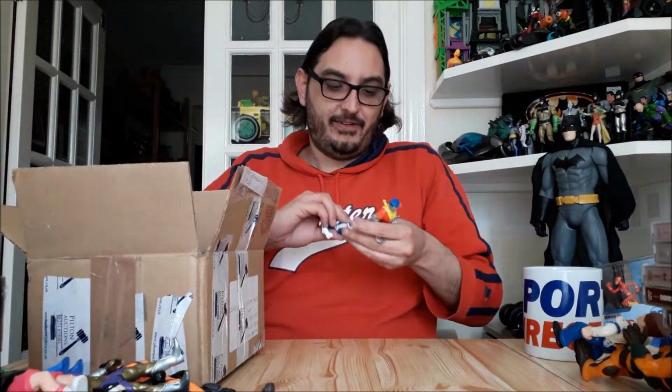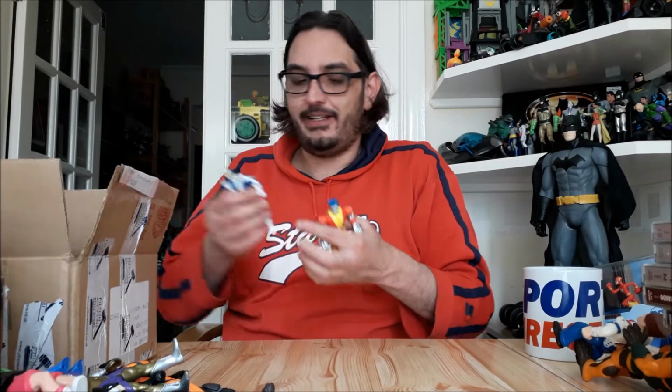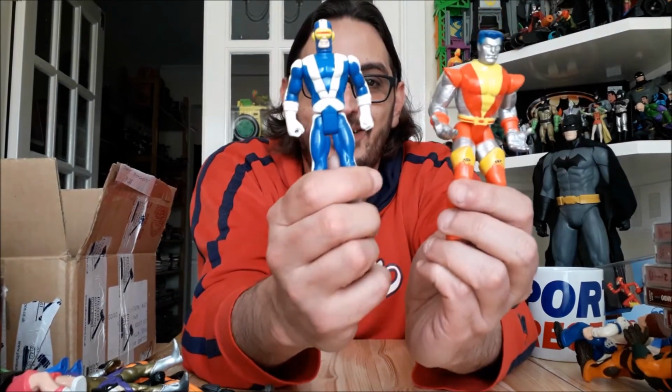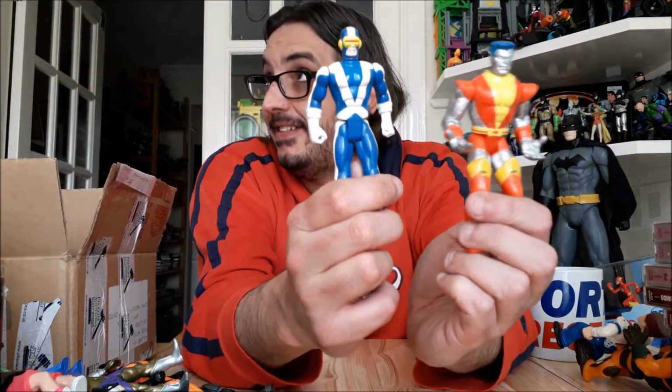So we've got 2 of the original classic X-Men figures from Toy Biz, Cyclops and Colossus. These are not cheap figures. Nice. But... scores. Oh, he saved the best till last.